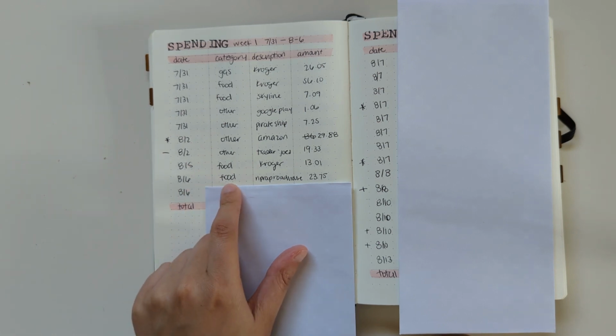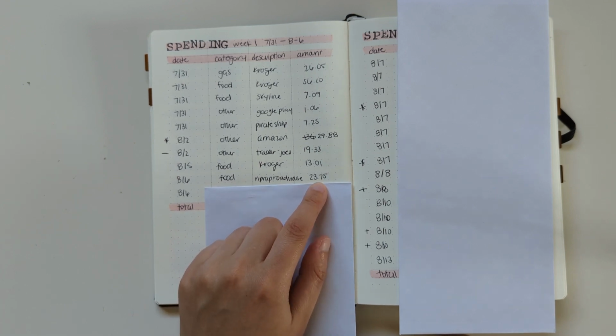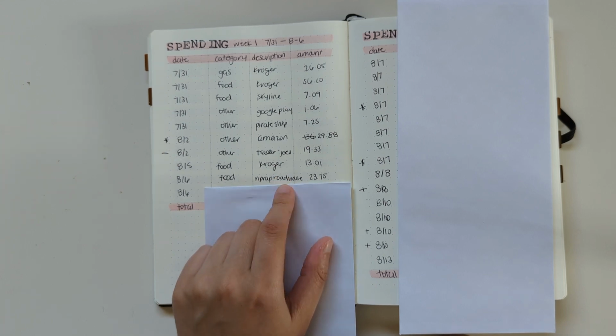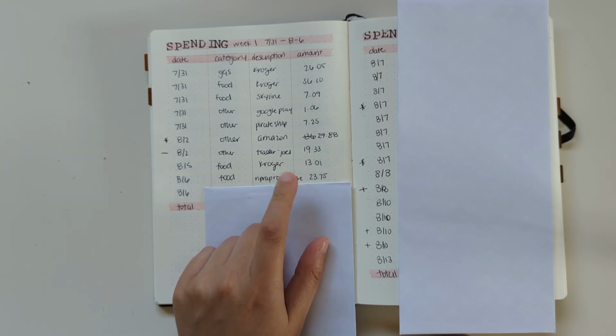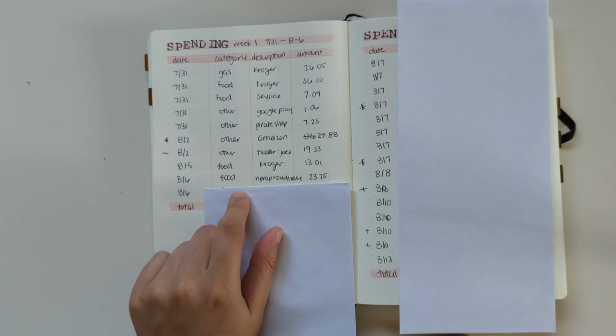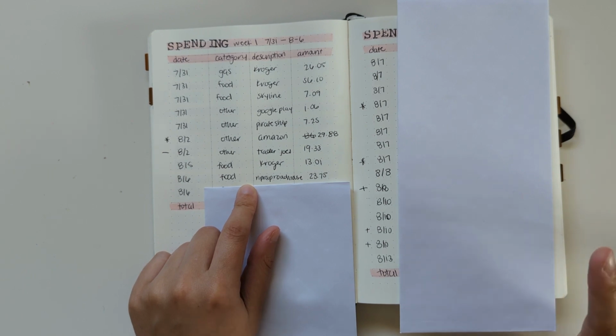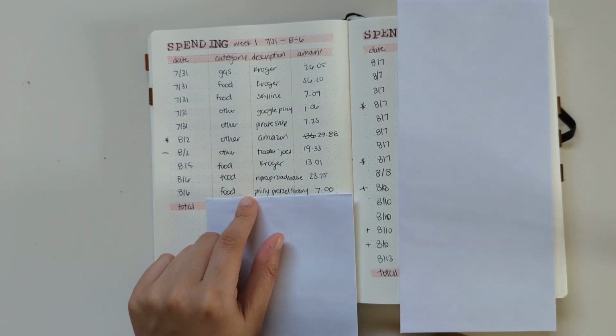On August the 6th, in the food category, we went to a place for brunch, and I spent $23.75. This paid for both me and my boyfriend. My sister was in town this week, so we wanted to eat out instead of eating in. So that is what that looks like. For the food category, I include both groceries and going out to eat at restaurants or getting takeout and everything. There's definitely weeks where I spend more on groceries and less on eating out, and then vice versa. So for me, I think it's easiest to just have one food category, but maybe that'll change over time.